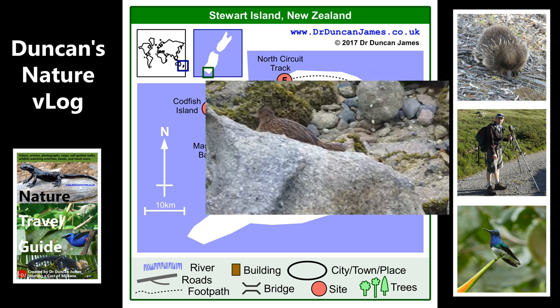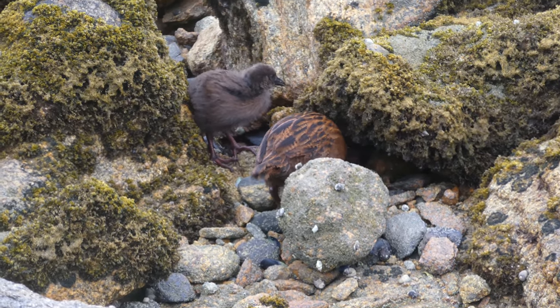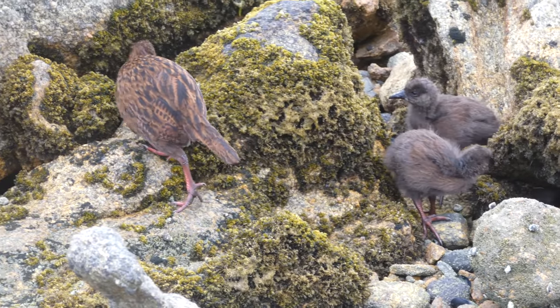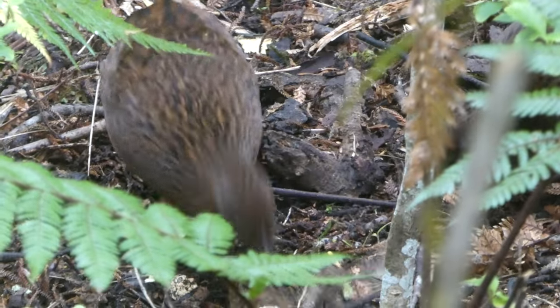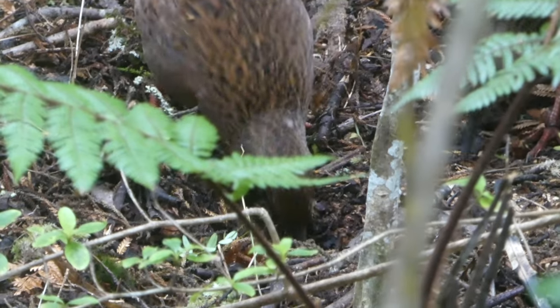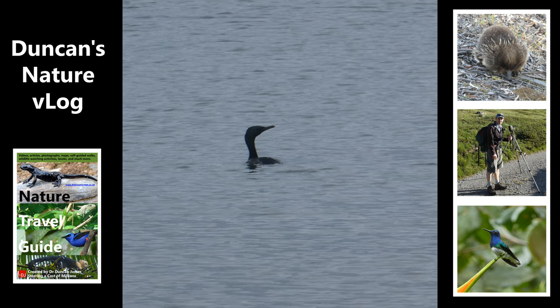On another day, I went to Ulva Island, which is just offshore from Stewart Island. These are weka. By the way, unless I say otherwise, every single bird we're seeing is native to New Zealand and not found anywhere else. So this is loads of exciting birds only found in New Zealand. Weka are just so inquisitive, and they just dig around for food everywhere. I think I've mentioned this before, maybe that's why they've quickly adapted to humans and poke around in people's rucksacks and stuff. Oh, this is a little island shag, a seabird that's named after the island.